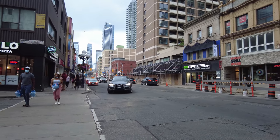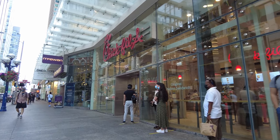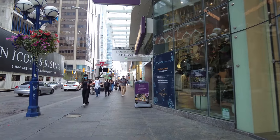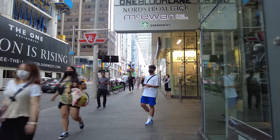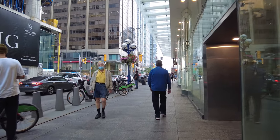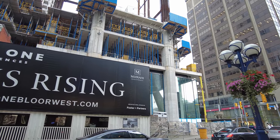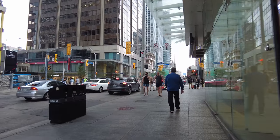There's a look. Southbound Yonge. And a lineup at Chick-fil-A. There's a chance of thunderstorms today between 4 and 5 p.m. I do have my umbrella with me.